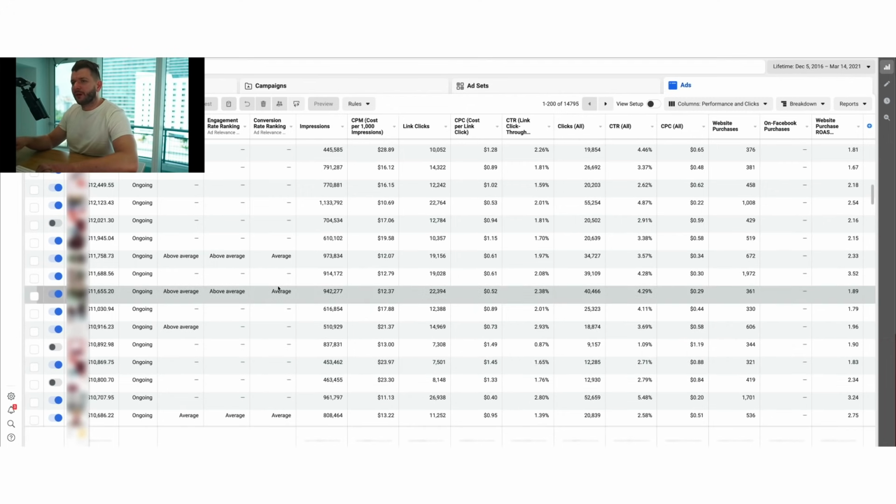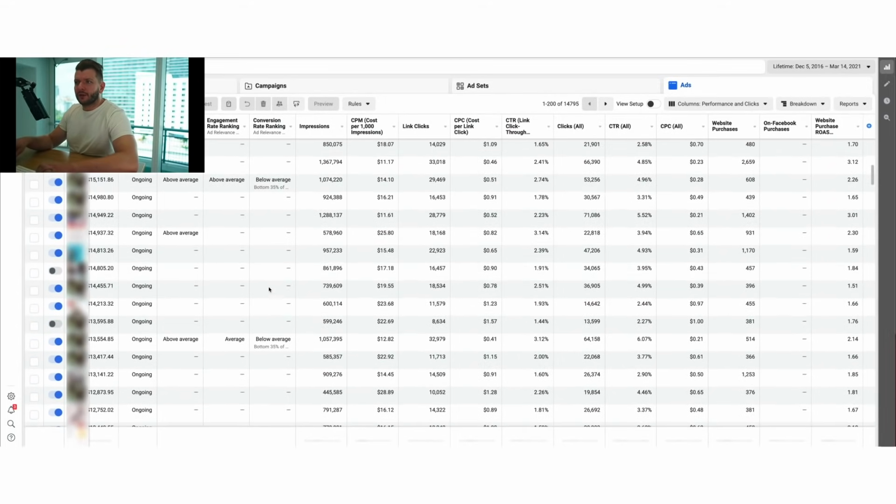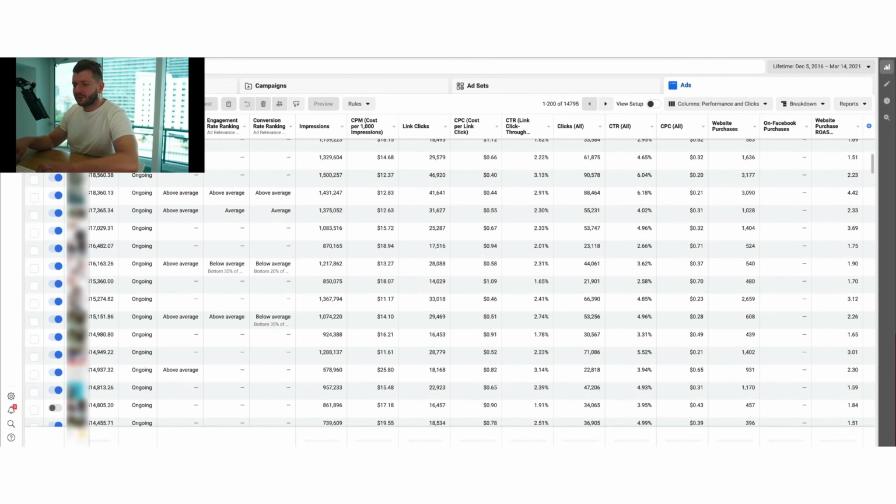This is what's very important to keep in mind so you are able to scale profitably, right? Some of them are below average, but a lot of them, and specifically the ones that perform very well, are average or above average. This is what you need to have in place in order to get consistent results.